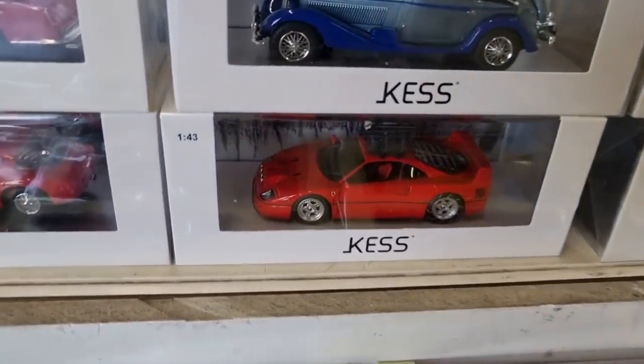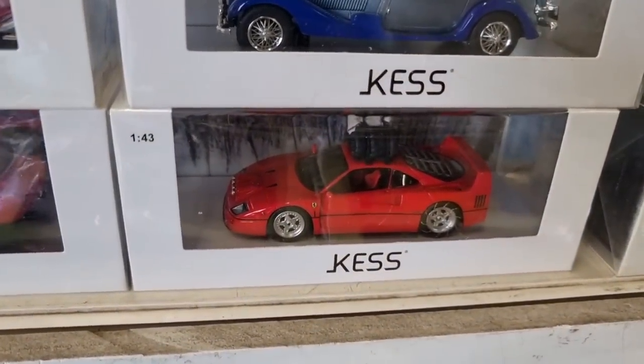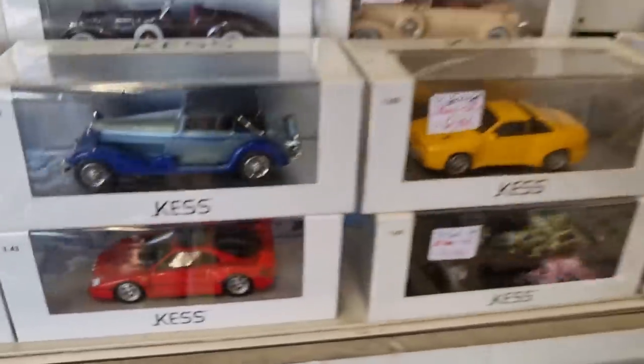Hey, look what we got here. I got this one in 1:64, the Snow Ferrari F40.